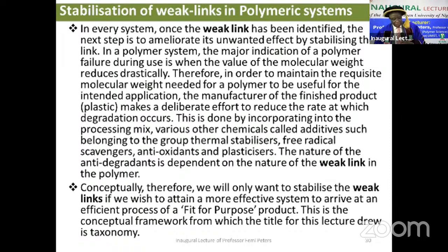This is done by incorporating into the processing mix various other chemicals called additives, such as those belonging to the group called thermal stabilizers, free radical scavengers, antioxidants, and plasticizers. The nature of the anti-degradants is dependent on the nature of the weak link in the polymer. Conceptually, therefore, we will only want to stabilize the weak link if we wish to attain a more effective system to arrive at an efficient process of a fit-for-purpose product. This is the conceptual framework from which the title of this lecture drew its taxonomy.